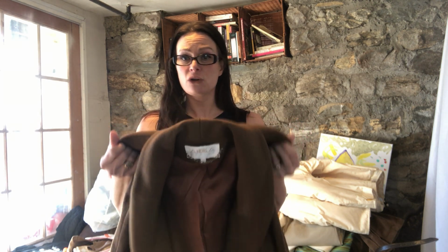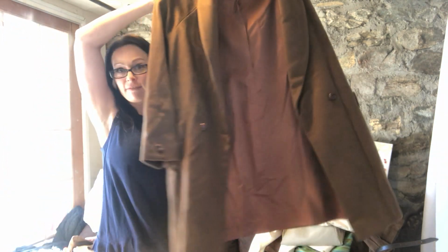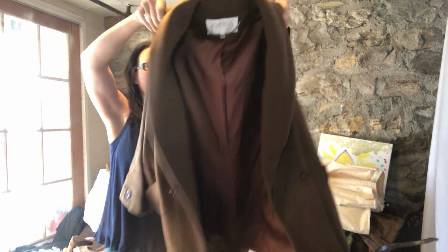So if it's WPL and it has a number, you should put that. If it's ILGWU, International Ladies Garment Workers Union, then you should definitely put a picture of it. People are looking for that, and this is a really nice jacket.